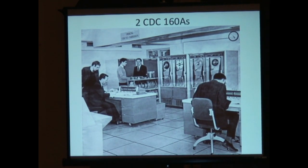I have no idea who most of those people are, except the handsome young man on the left, John Shelton, later of London University Computer Centre in Guildford Street.